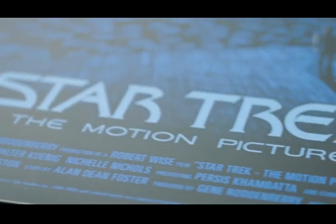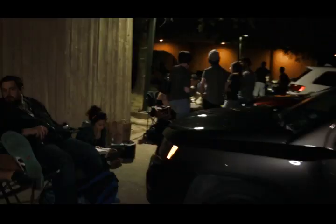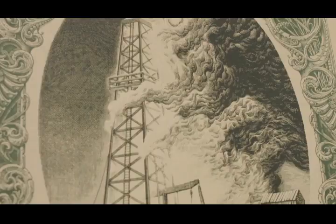MondoCon is kind of a gathering of fans and artists together, celebrating the Mondo brand. It's a lot of their artists putting out their work, and it's a lot of us fans waiting in line for days, waiting to have the chance to own it and interact with some of the artists, which is kind of the coolest part too.